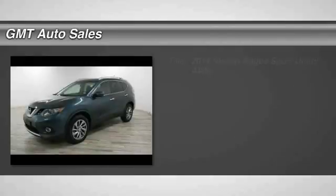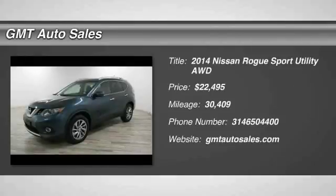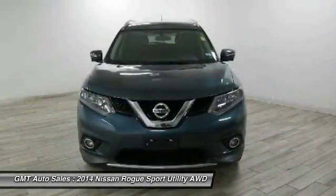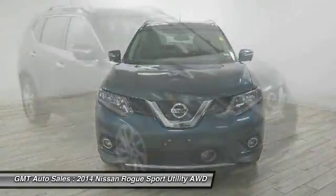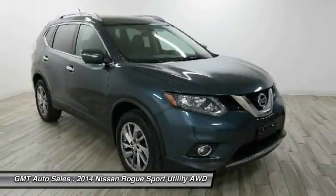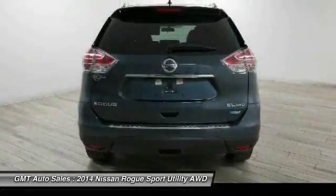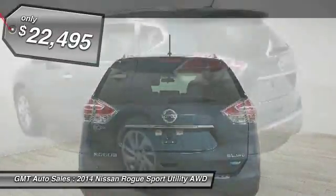You are going to love the 2014 Rogue. The stylish Rogue gets 27 miles per gallon and still boasts nearly 58 cubic feet of cargo space. With a 5-star side impact safety rating and confident handling, the Rogue is more than you expect and everything you deserve, and is priced below $25,000.